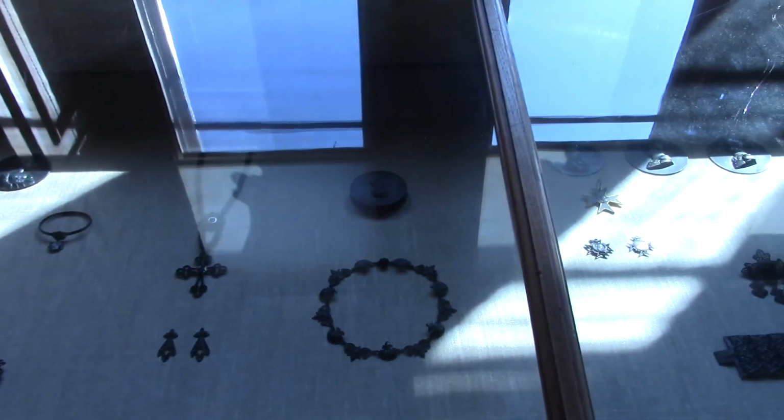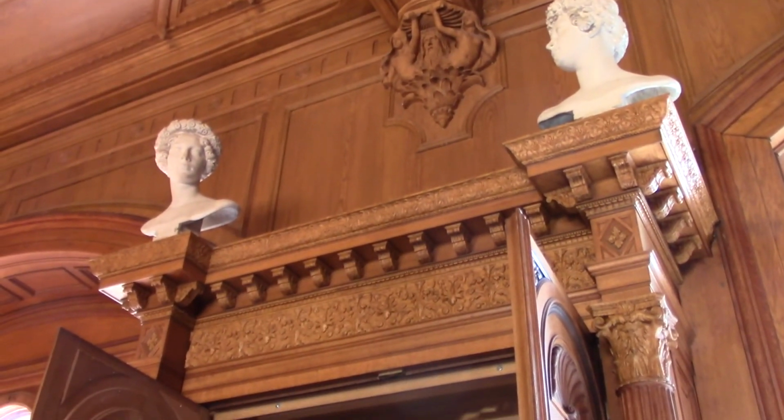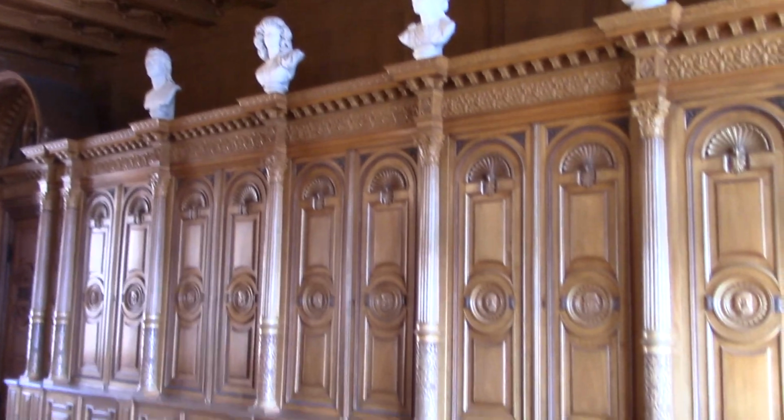I know we have similar books at home too. And if you compare the depth of this bookcase, there is a secret passage. In the corner there's a staircase, and he could go down, and there's a bathroom, and then maybe he was in the sleeping room. And so nobody knows when he had a visit.